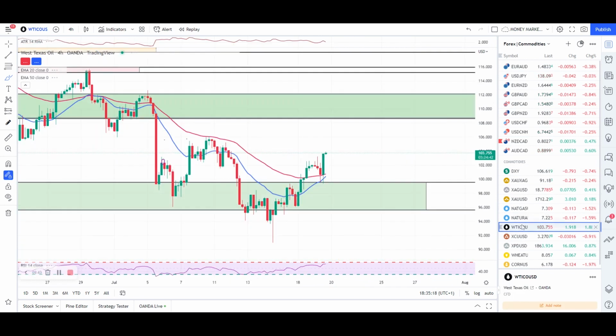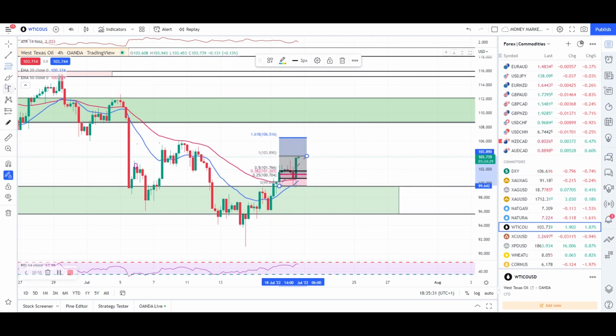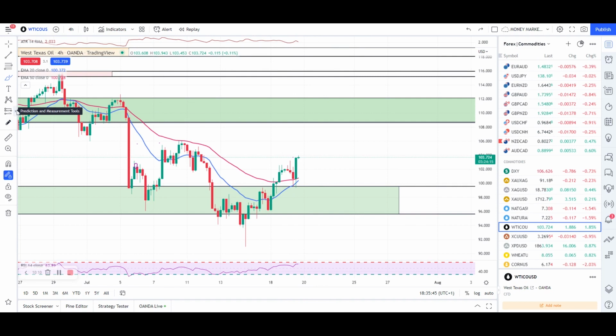Let's check crude oil. Right here, as per my yesterday's video, we broke above 50 EMA, pulled back, and made a nice bullish engulfing candle. Now, like I said, we have a good bullish engulfing candle. You can either enter at 50% retracement and take your targets at 106.103, or if you enter right here, then your risk to reward ratio will be affected.